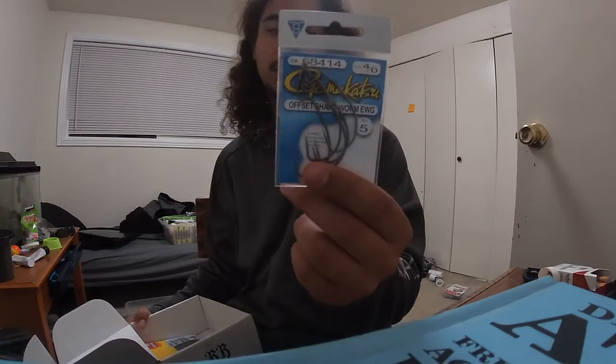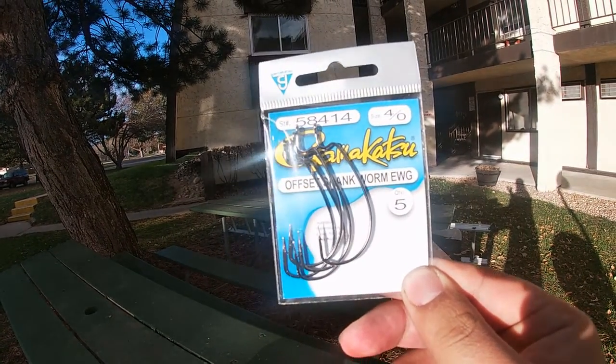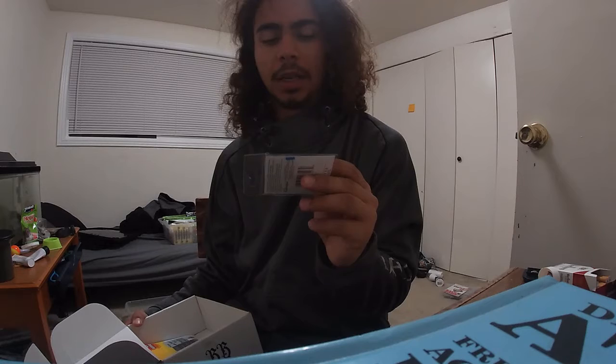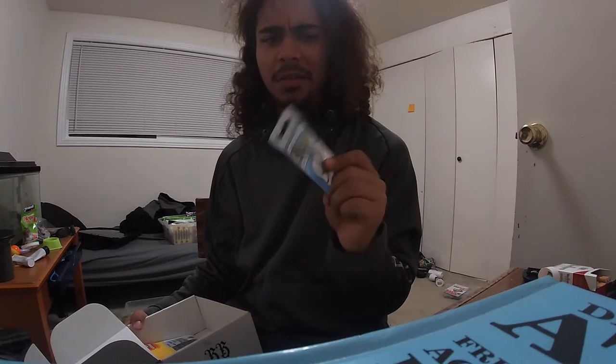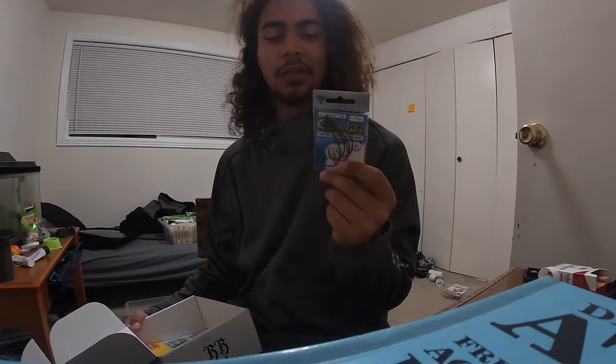Alright, they sent over a 5-pack of the 4/0 offset shank worm EWG hooks. Wow, that was a mouthful. But the EWG hooks from Gamakatsu, I don't really have brand loyalty when it comes to hooks, but I know Gamakatsu makes some really sharp stuff. In my opinion, they tend to wear out a little bit faster than your average hook, but they're super sharp and they definitely get the job done.